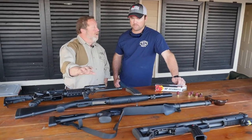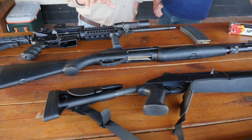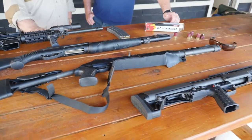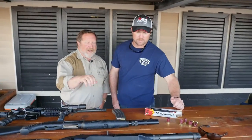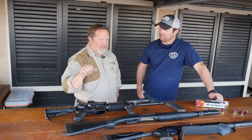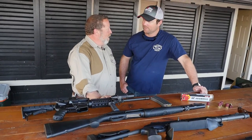We got the Benelli pump and an M2 with the ghost ring sights, that gun right there, with the 12 gauge, man, that's going to be awesome to shoot with. We also got the Benelli semi-auto with the extended tube on it. That right there with the collapsible stock on it. And those are all Benelli parts. Let me tell you what, that's going to be so much fun. I mean, we're just going to have a ball with that right there.